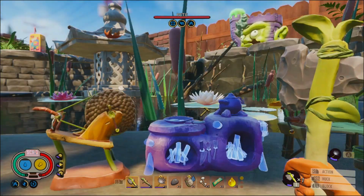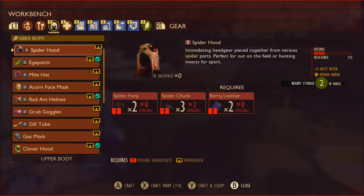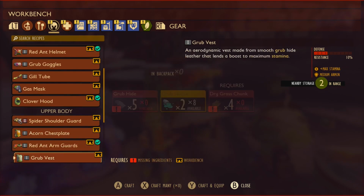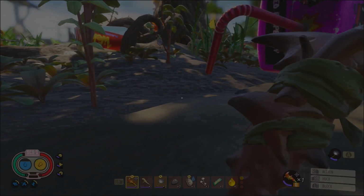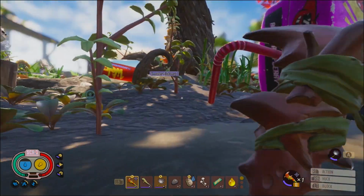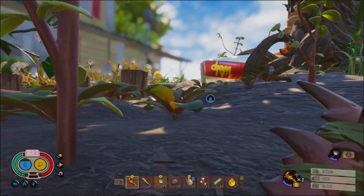Interesting. Nice. There's a lot of different armor we can make now. Spider head armor's really good. Yeah, definitely might be worth it. We could just upgrade these armors, I don't know. So we've got one or two things we can do. We can either kill more spiders to get better armor or just upgrade the armor we have now. Two options.